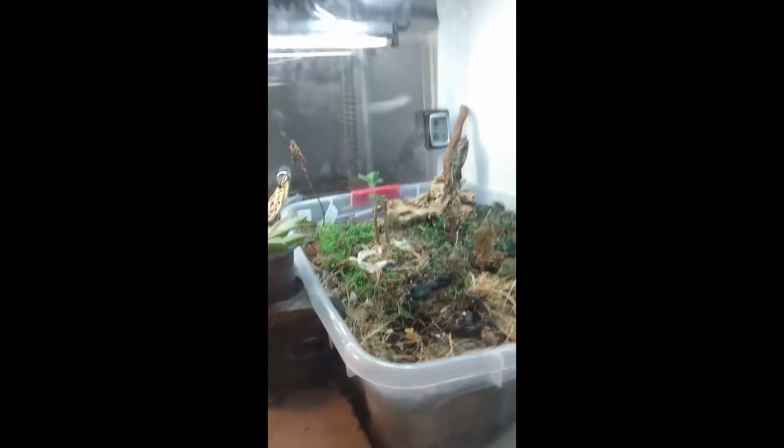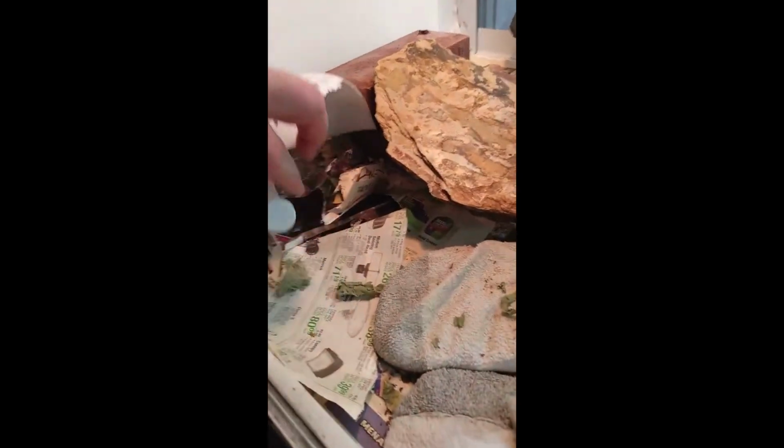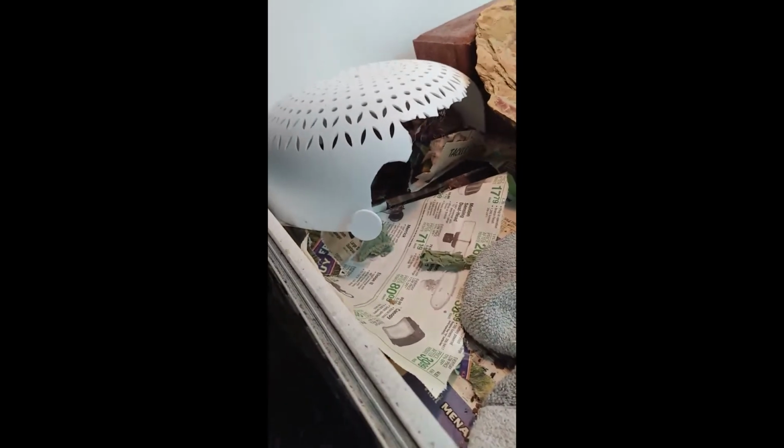He became territorial. This is Pitch's enclosure. Oh, my poor baby girl. Here's my baby girl. She got outside. She got to run around. She is super nimble. Pitch is her name. She is my baby girl. Don't let me interrupt you, baby. But yeah, that's my baby girl.